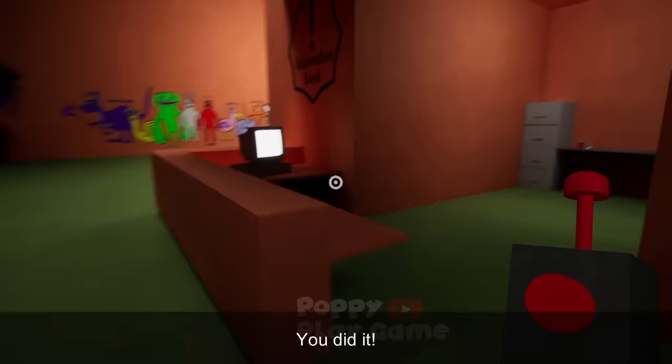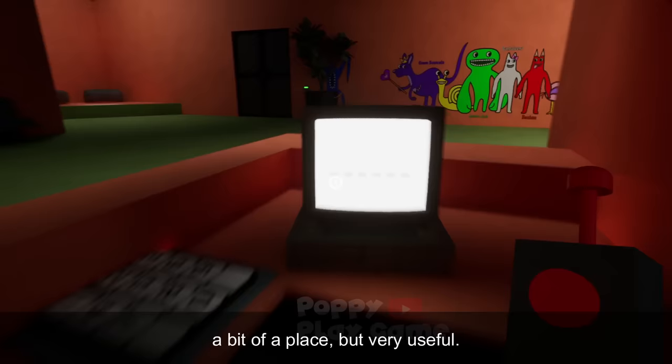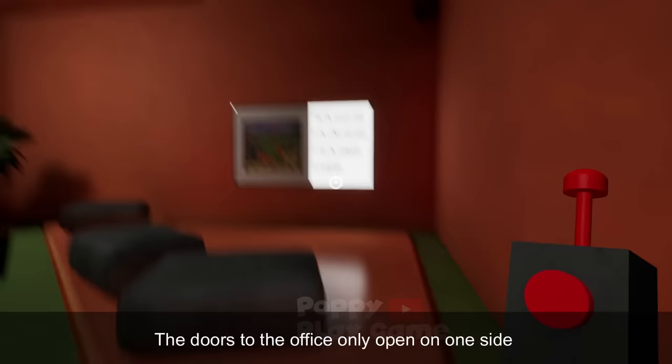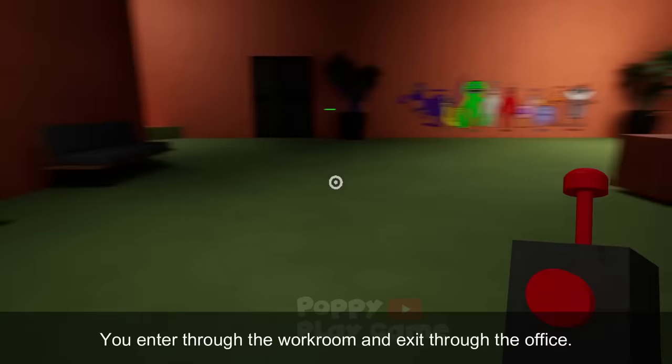You did it. You found a map from the door to the workroom. A bit of a place, but very useful. But first things first. First, go to that huge screen on the wall. Take a look at this map. The doors to the office only open on one side, due to a malfunction they haven't had time to fix because of the accident. You enter through the workroom and exit through the office. You can't go the other way, remember?